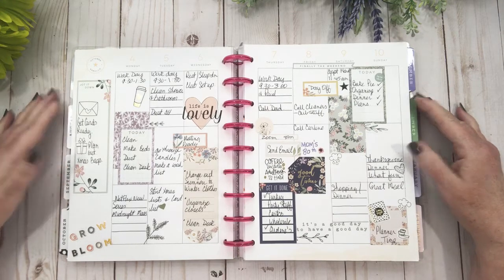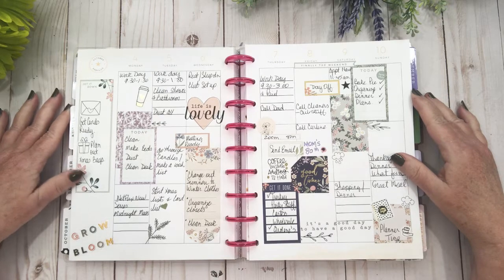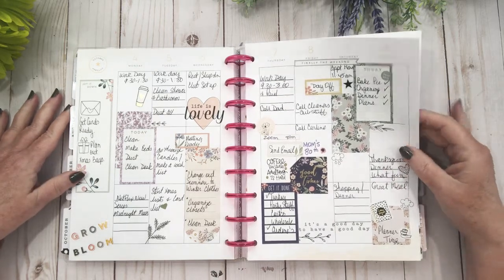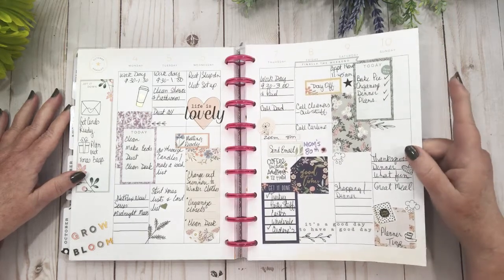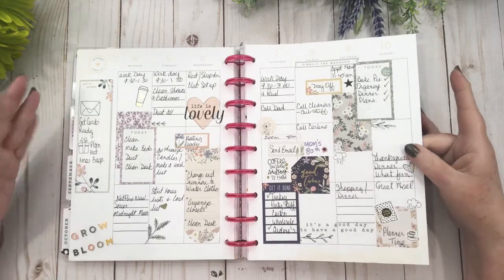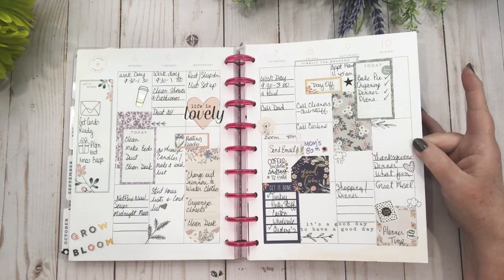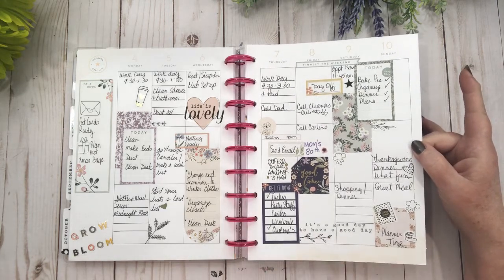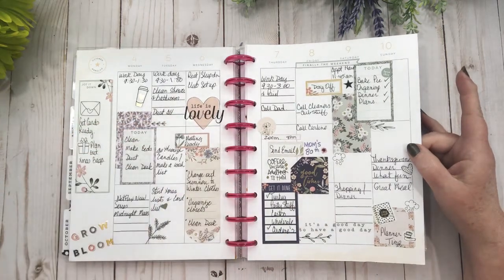So this is the 4th to the 10th. Another spread I really liked. You know, I thought to myself, how can I make this so that it's, you know, dainty and still has flowers on it, but still look kind of fallish. And, you know, this is what came out of it. I did fill it in a little bit here and there. I put a quote down here after the week was over. And this one I added after the fact too.